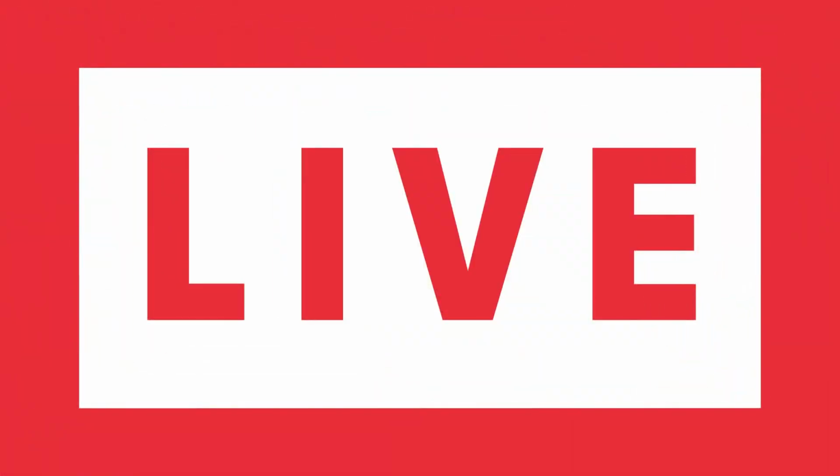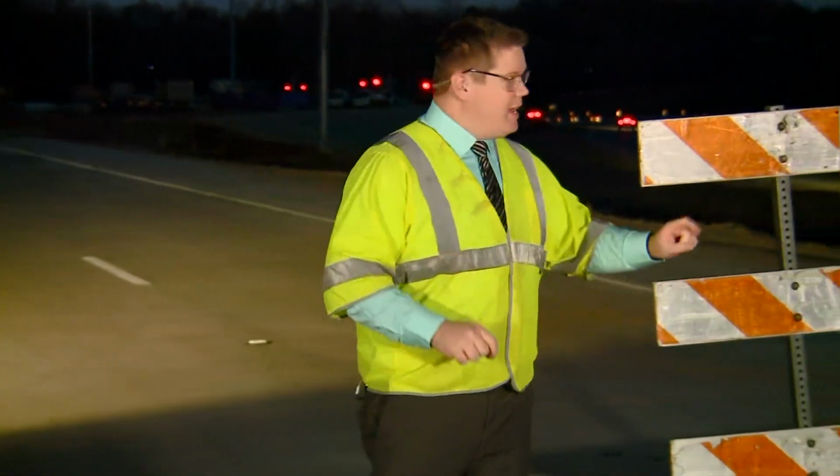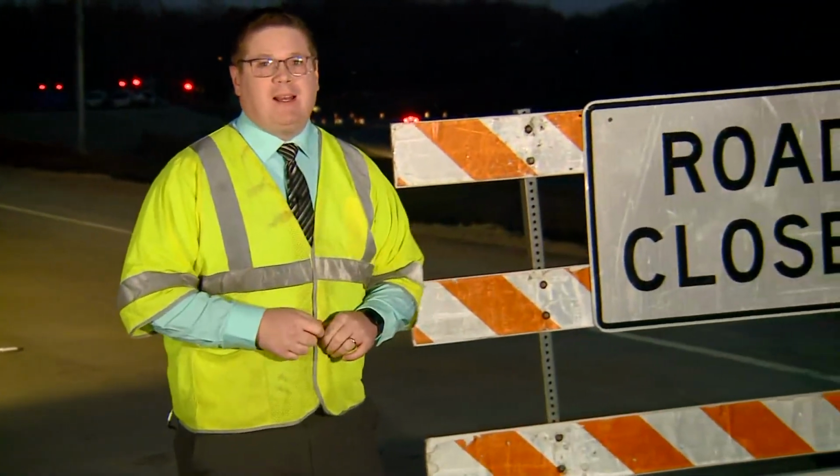WFMY News 2's Daniel Cruz asked a DOT engineer about the loop's safety and the final work to get it open. If you are like me and grew up in Greensboro, you've likely heard about this project for a long time. Construction began before the turn of the 21st century. But on Monday, after years and decades of planning, these orange signs and barrels will finally disappear.